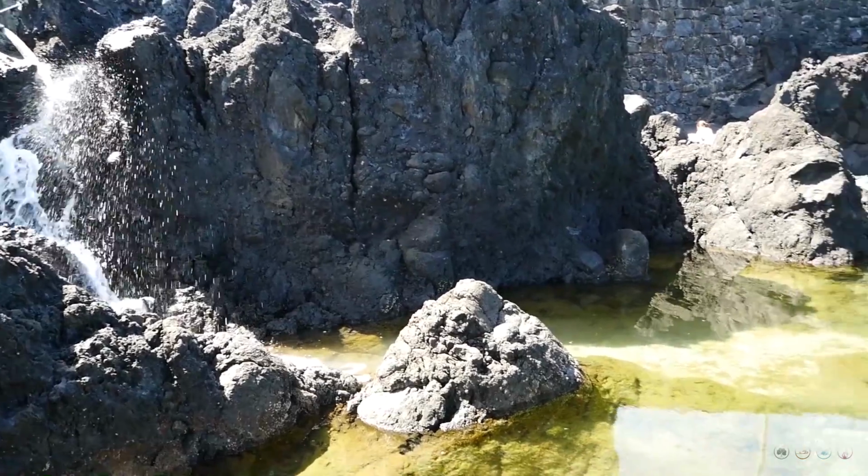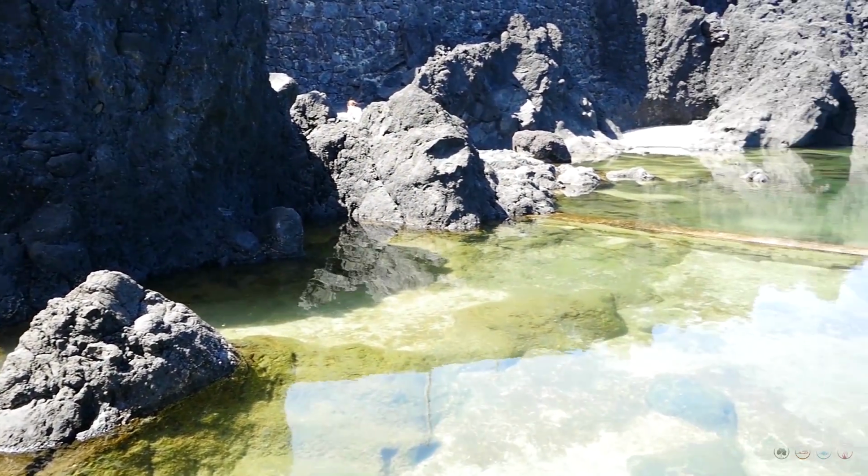But I think we're supposed to hike around this cove that we're in, and there's supposed to be some more of those inland pools, some really cool ones. So I don't think I'm gonna go swimming in that one. It looked a little green and algae-ish, but I'm sure we are not gonna have a lack of places to see today.